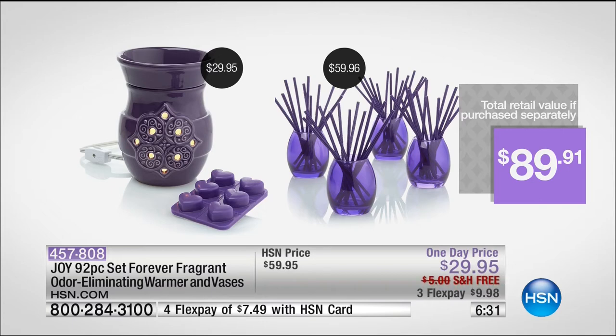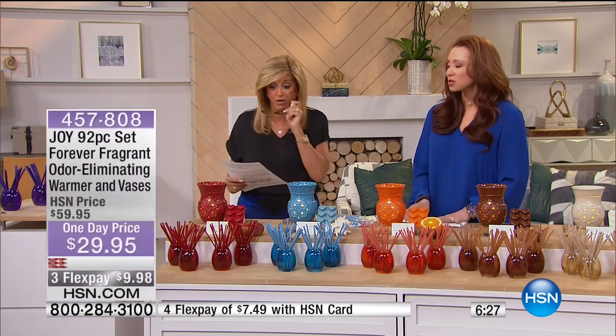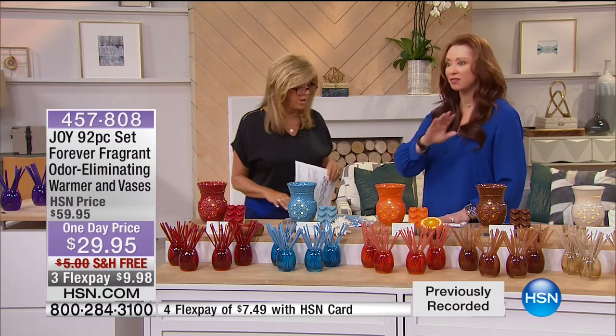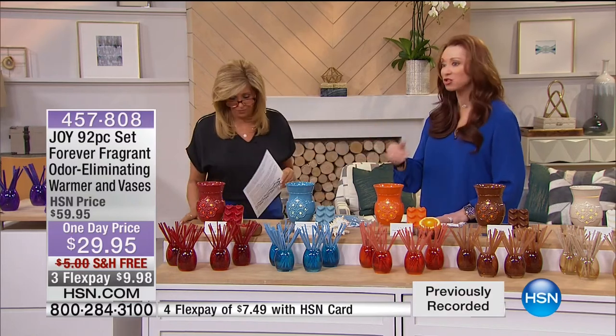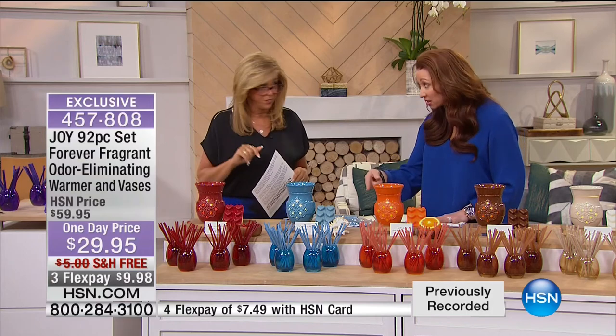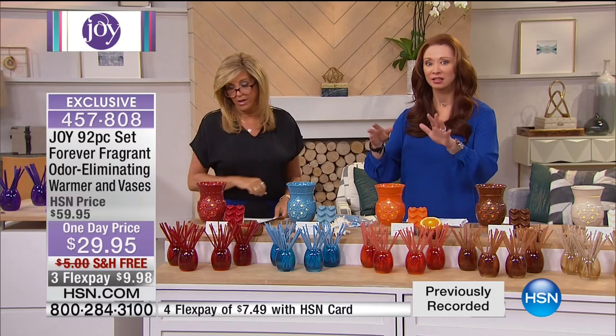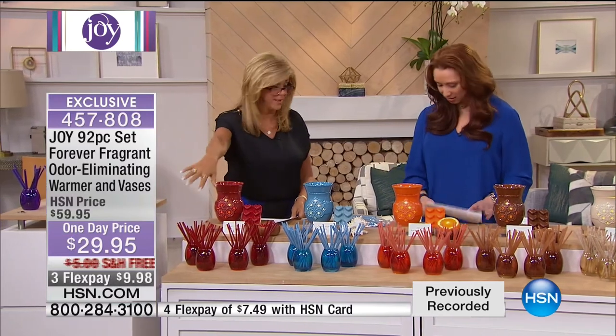Right. So I'm going to go through the scents. You must be quick. This is such an incredible value. I can't believe it. So you're getting both technologies: the ceramic and the wax melts, which everybody in the home industry is bananas about. And Joy will talk about how hers are different than anybody else's. But then you also get the Forever Fragrant that is unlike anything else, for the family, pets, and everything.